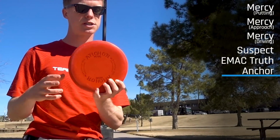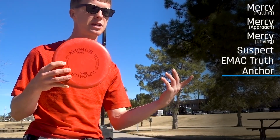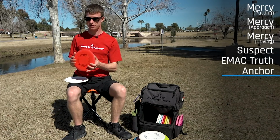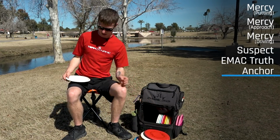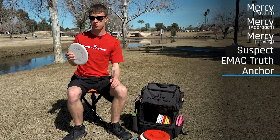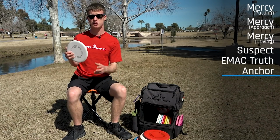And then I have another seasoned one that's a little more overstable. It's kind of also just a redundant one in case I lose that. I can do similar shot shapes. So I'll probably throw one or the other. I won't throw both of them in a round, just in case I lose one. And then I have this almost brand new one. I've thrown it for 2 or 3 rounds, but they're pretty dependable and overstable when they start off. So this is my overstable one.